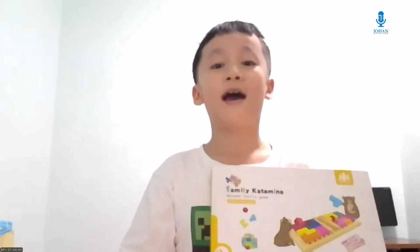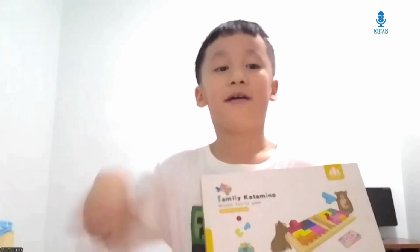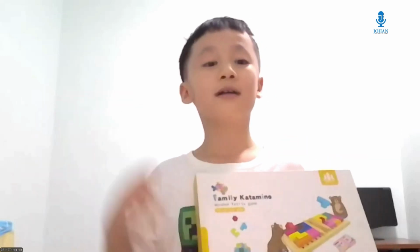Family Catimino is an educational board game that helps children understand the basic concepts of geometry while having fun. The game is designed so both kids and adults can enjoy it together without any problems. Now, let's see what's inside the box.